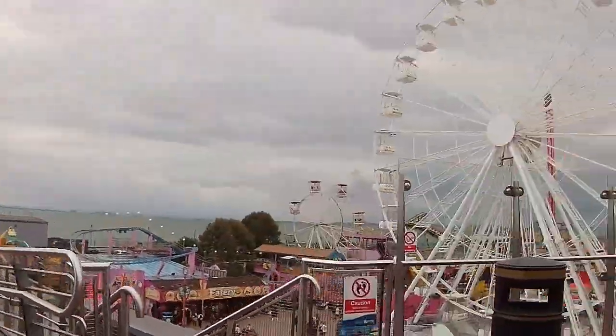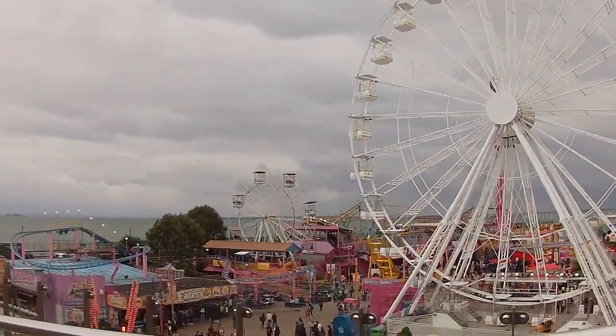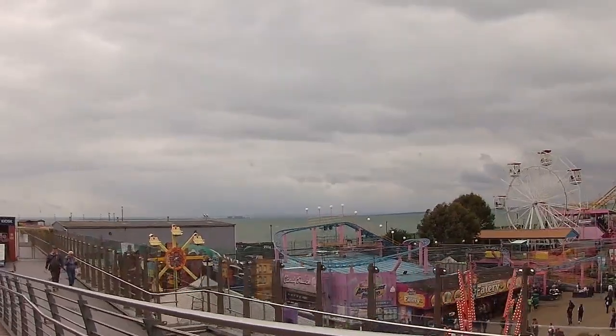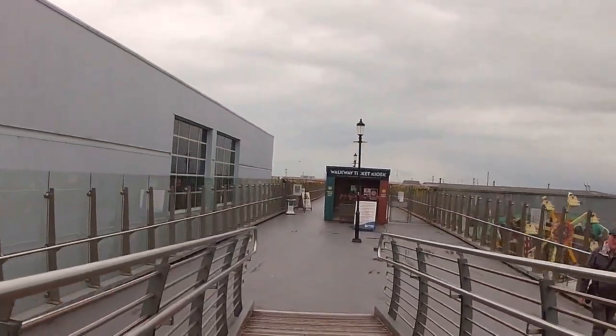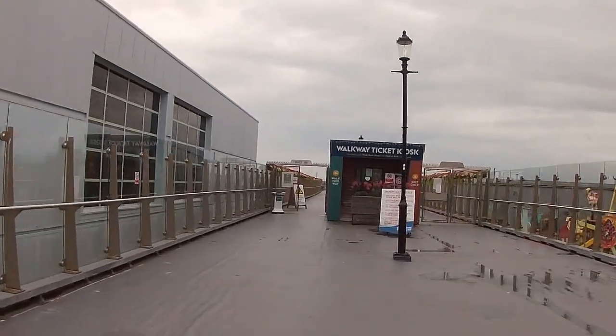Of course, we had to be touristy and headed towards Southend Pier. The pier splices through the fairground, which is called Adventure Island. Southend Pier is the world's longest pleasure pier and extends 1.33 miles, that's 2.14 kilometres, into the Thames estuary.